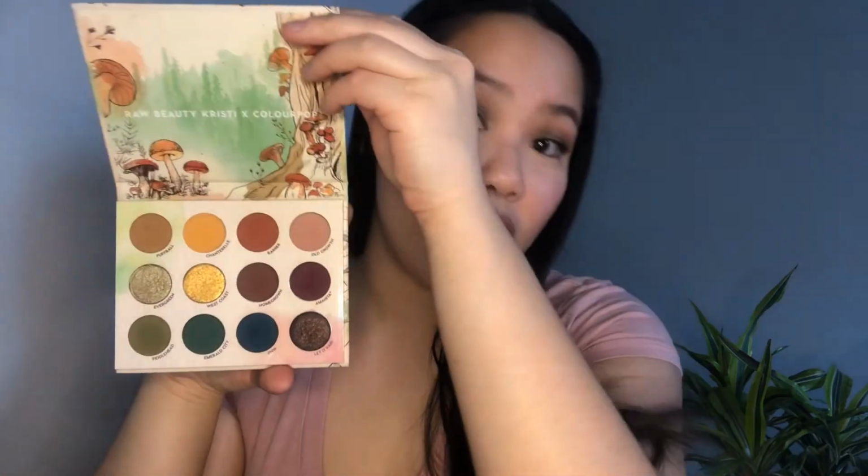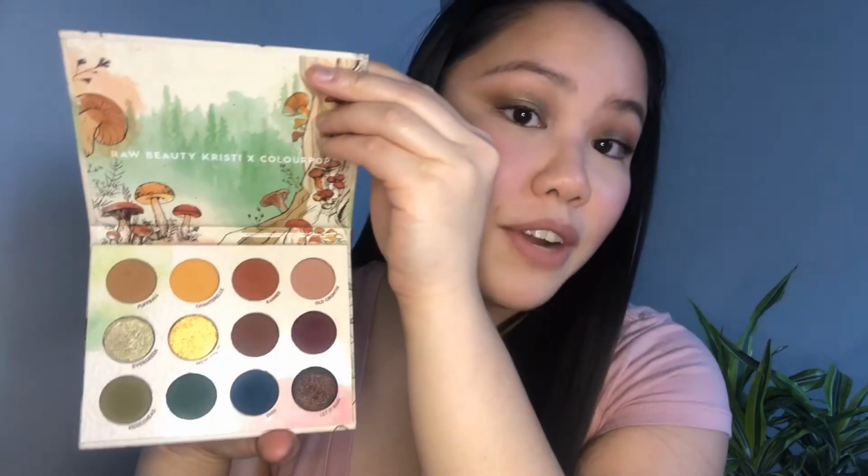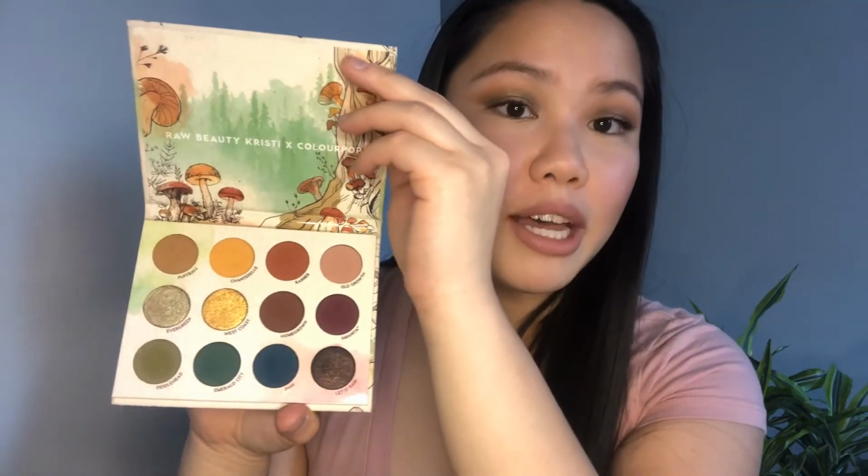Alright, so here's the finished look. Colourpop always has great quality products. I've never tried anything from them that I didn't like. And Kristi has put a lot of effort and heart into this. Her color story is beautiful. I love every single color. It blends very well. It does have quite a bit of kickback, but that's okay with me. At the end of the day, if everything blends fine, I'm fine.